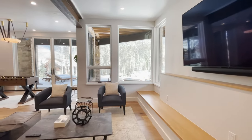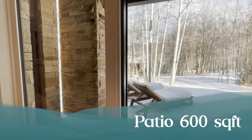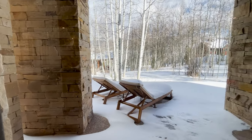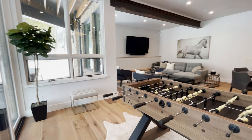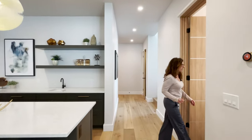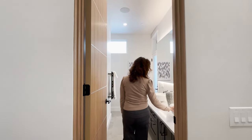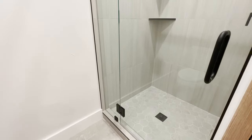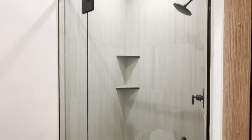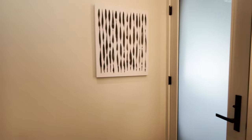The patio on this level is, I believe, just shy of 600 square feet, and there is room for you to lounge by the fire pit or just hang out. This is a nice touch. If you put a hot tub outside, you've got a 2-sink area in this bathroom with a nice shower for people to just shower off. Heated towel racks, that's a nice feature too. And then just a little bit of storage on the other side.